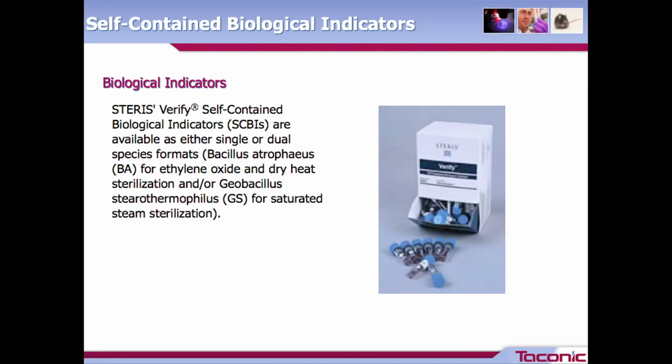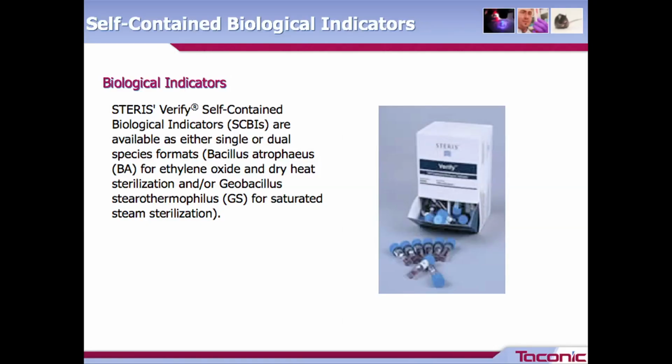So for the Verifies, the little spore strip is inside. You put this in the autoclave with your load, and you want to put it in the most difficult place to get sterilized. So it would be on the very inside of a container. Sometimes we'll even sacrifice a bag of feed. It'll be down inside of that, and then wrapped in the paper, and then in the cylinder. When these come out of the autoclave, they go to the lab, and essentially all you do is squish the tube, and it releases the media so that it's in contact with the spore strip. And if it grows, it changes color, and if it doesn't grow, it doesn't change color. So very easy, yes, no. You just need an incubator, and depending on whether you're looking at steam sterilization or ethylene oxide, you incubate it at different temperatures. It's a very good yes, no, and they work very, very well.